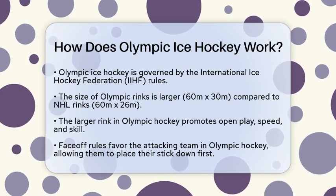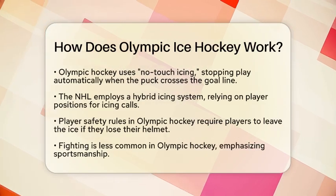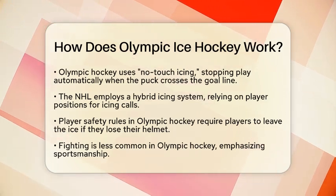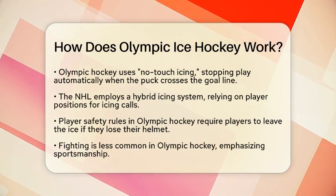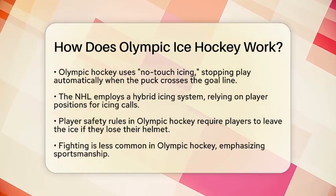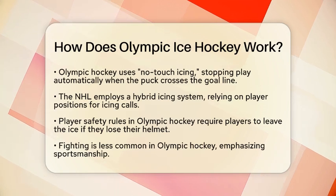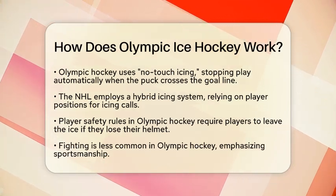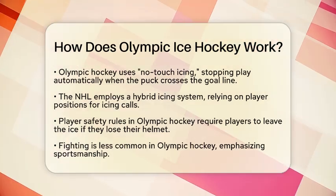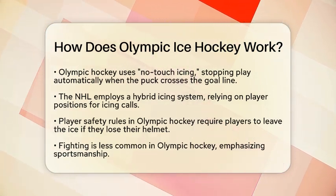Next, let's talk about gameplay. The faceoff rules in Olympic hockey give the attacking team a slight edge. They place their stick on the ice first, which can help them gain control of the puck. In contrast, the NHL requires the visiting team to put their stick down first. Icing rules also differ. Olympic hockey uses no-touch icing, which means the play stops automatically when the puck crosses the goal line without being touched. This speeds up the game. The NHL, however, uses a hybrid icing system where officials determine if icing should be called based on player positions.